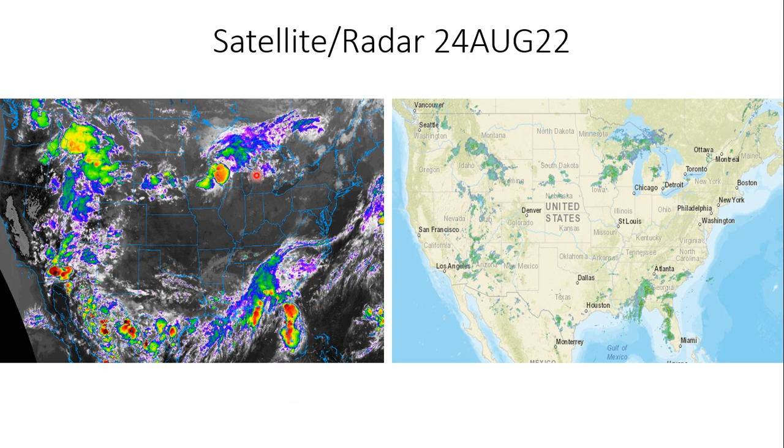Taking a look at the latest enhanced infrared image on the left, we see a lot of cold cloud tops and precipitating clouds at that across the Florida Peninsula tonight, as well as over parts of the southern Alabama area and the Pensacola, Florida area, the Panhandle of Florida. A lot of colder cloud tops showing up on the enhanced infrared imagery.